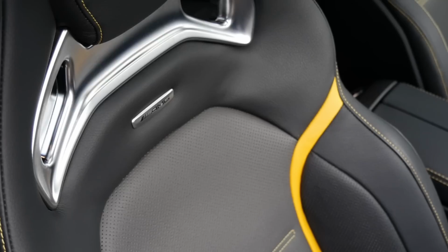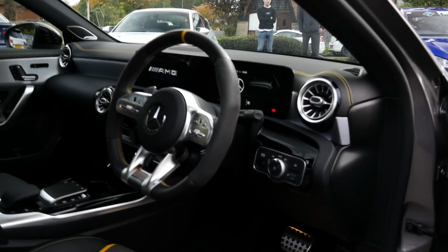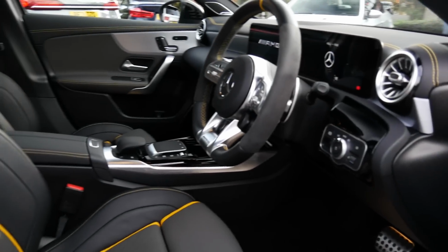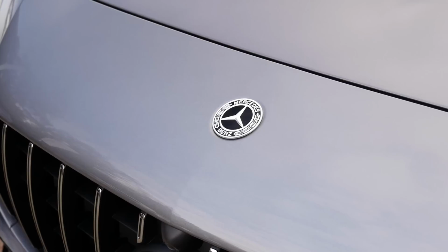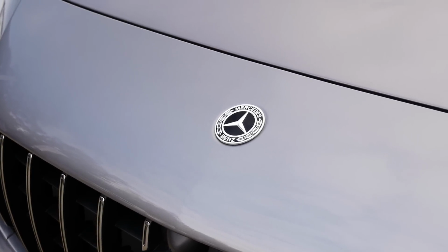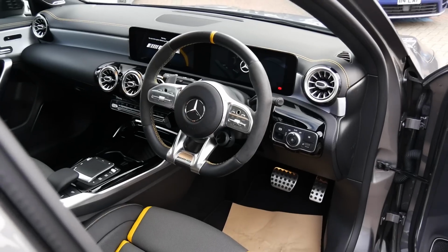Inside is a stunning place to be, actually. You've got the AMG performance seats with the yellow stitching and yellow accents. Of course, all of those digital displays, everything like that. It's an awesome place to be. I do like the black against the yellow, and I think that will probably be the theme with the car. So there's plenty of touches and things to do. But yeah, absolutely blown away with this thing.